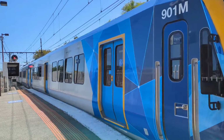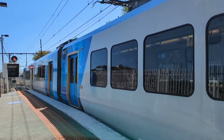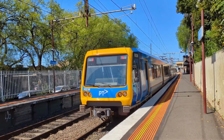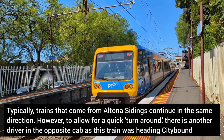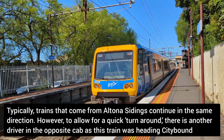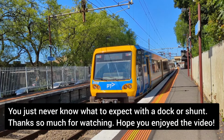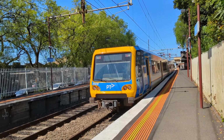Your customers on platform 1, train arriving on platform 1 is not taking passengers. Do not board this service on platform number 1. Customers, do not board this service on platform number 1. Stand clear.